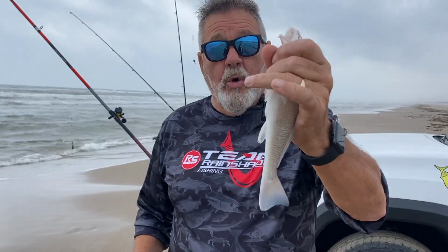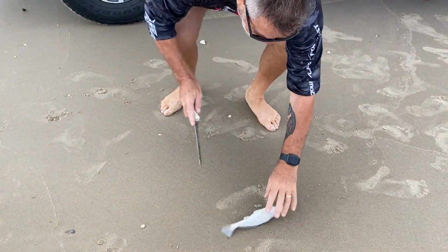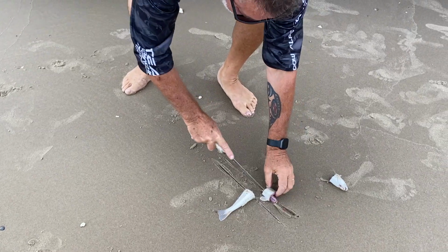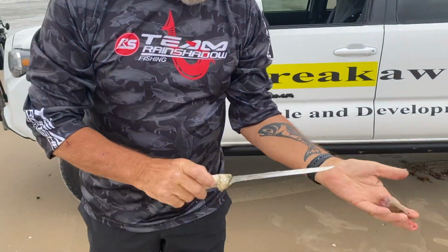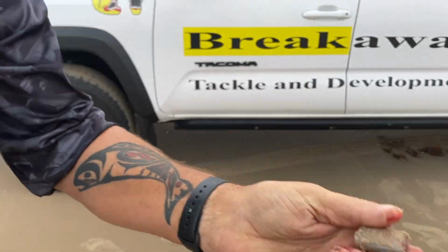So I caught a small whiting, and I'm going to show you how we put it on a pulley rig, and we're going to cast it out and do up-tide fishing, which is the only way to hold it. So that's how I've cleaned it up. It's about 1.5 inches. I'm going to put that on what we call a pulley rig.